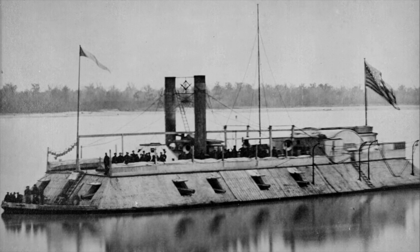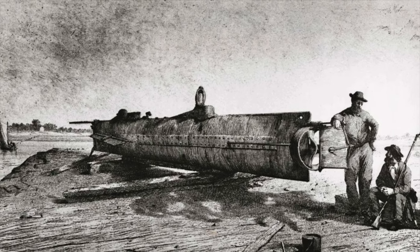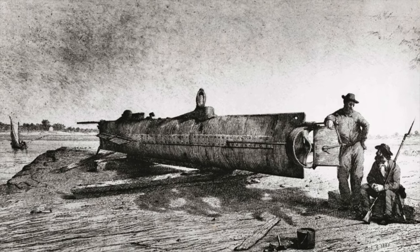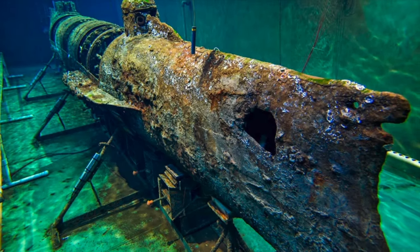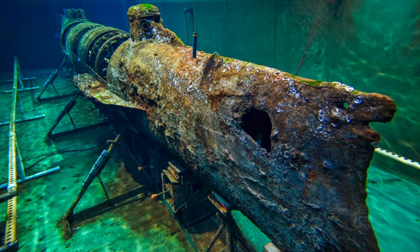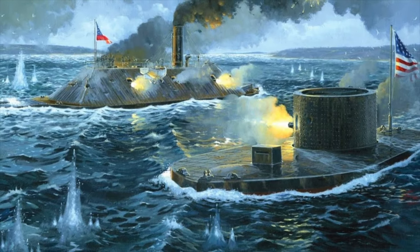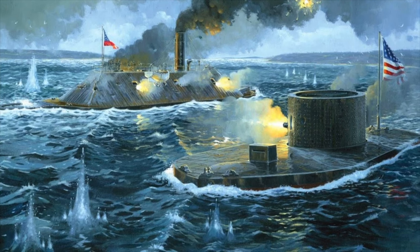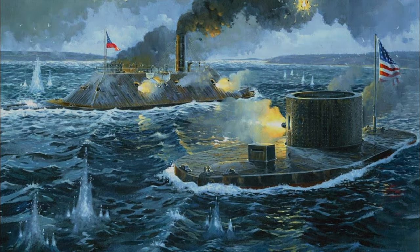era in naval combat. The Confederate submarine H.L. Hunley achieved a historic feat in 1864 by sinking the USS Housatonic, demonstrating the potential for underwater warfare despite the Hunley's own tragic loss shortly afterwards. Meanwhile, the clash of ironclads, most notably the battle between the USS Monitor and the CSS Virginia, showcased the obsolescence of wooden warships and the dawn of armored naval vessels.